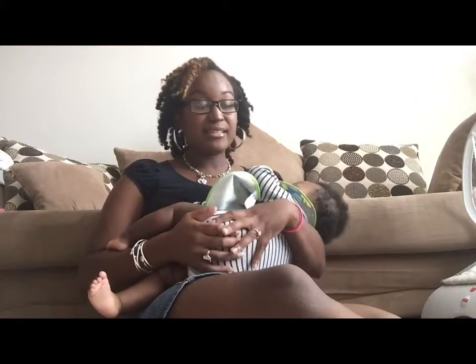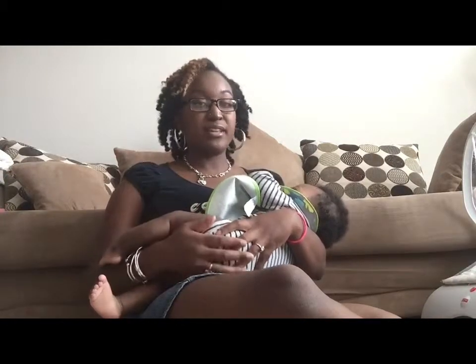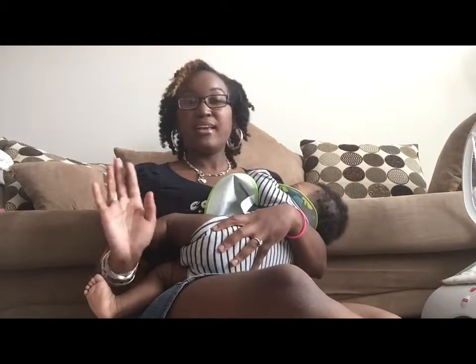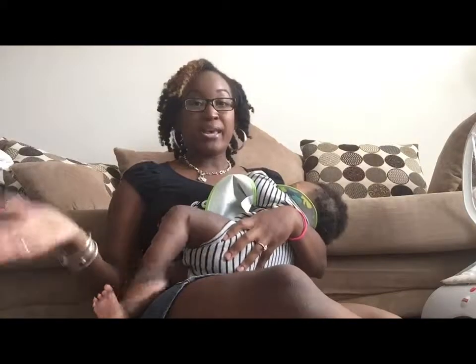He can continue to get the carrots, because if after the 3 days there's no sign of any type of reaction, allergic reaction or anything, I can continue to give him the carrots. That means he doesn't have an allergy. He's fine with carrots. He's good. His body's processing it just fine. So I can mix the two.